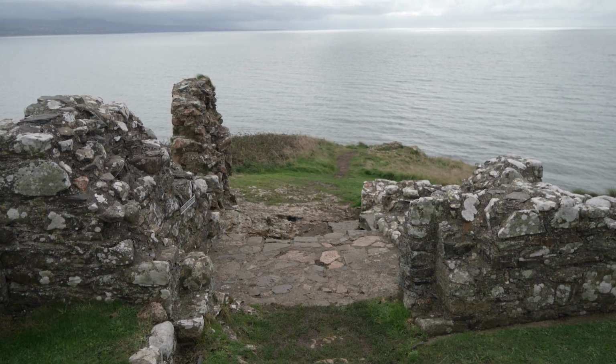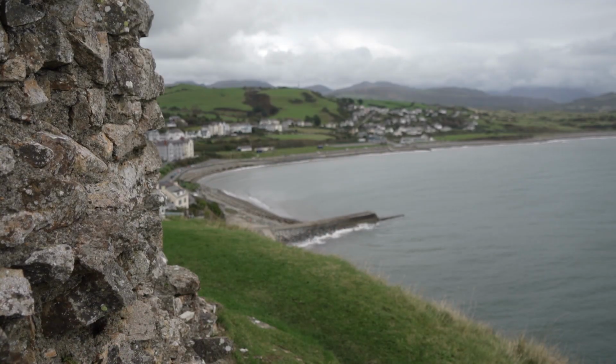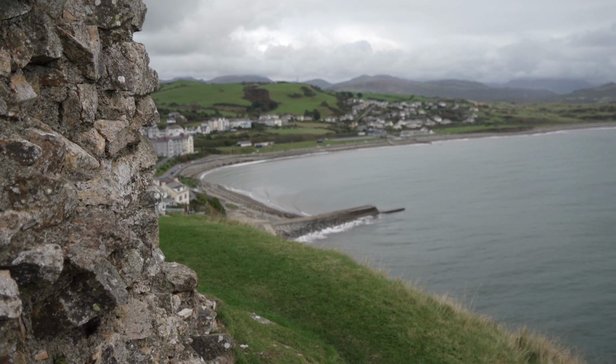Criccieth Castle is a little different from the other castles of the Welsh princes in that it was not built in the mountains. It was built on a promontory overlooking the ocean. In that, it was much like the others in that it still guarded an important trade route, meaning this port into Criccieth.